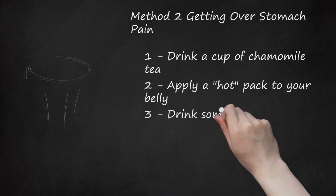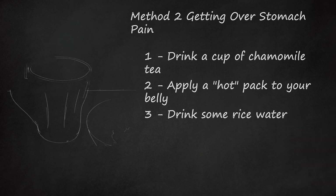3. Drink some rice water. Rice water is water that is left over after cooking rice. Drinking rice water helps soothe the stomach by making a sort of soothing barrier over the lining of your stomach.